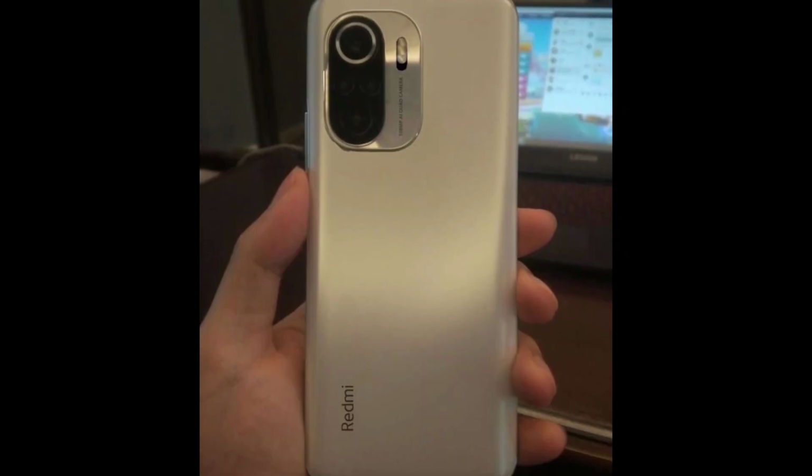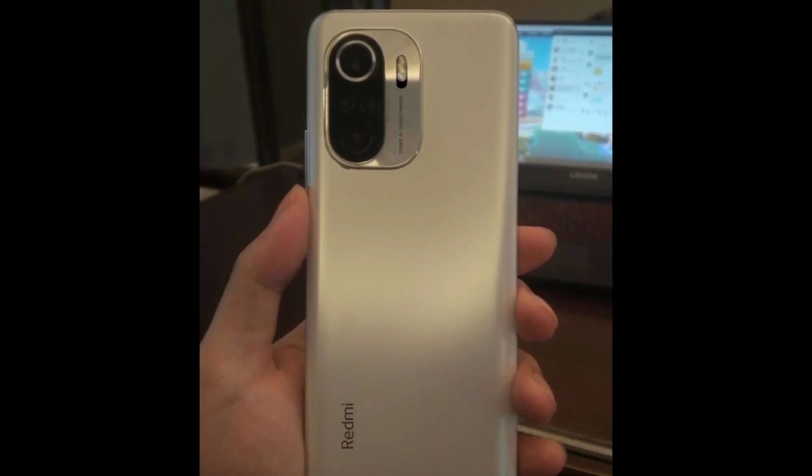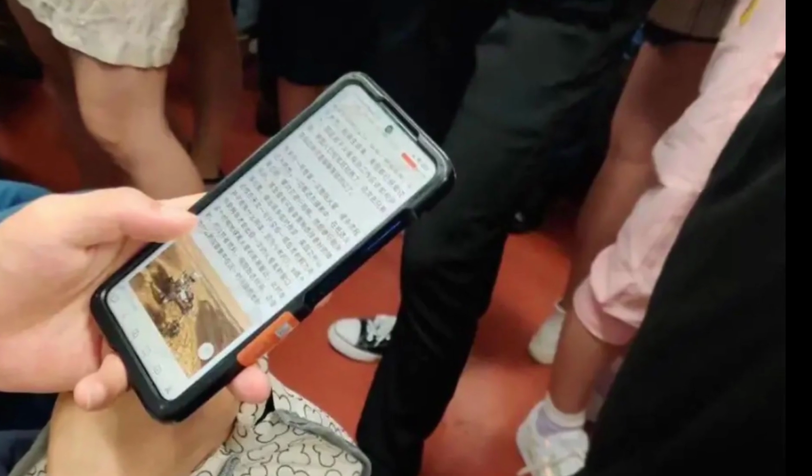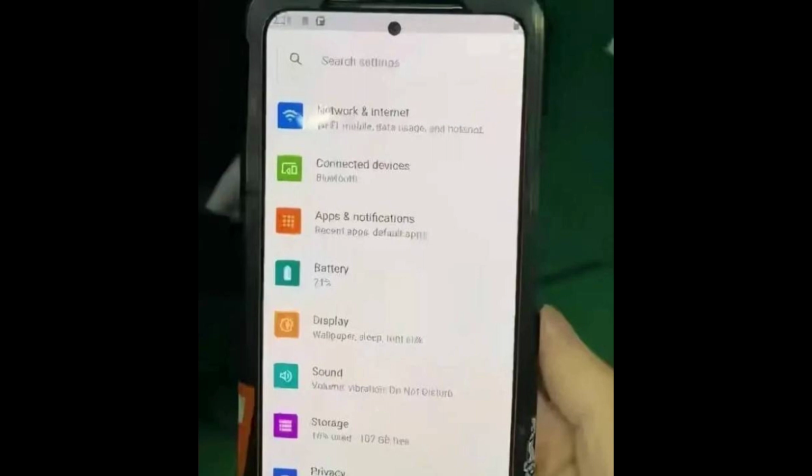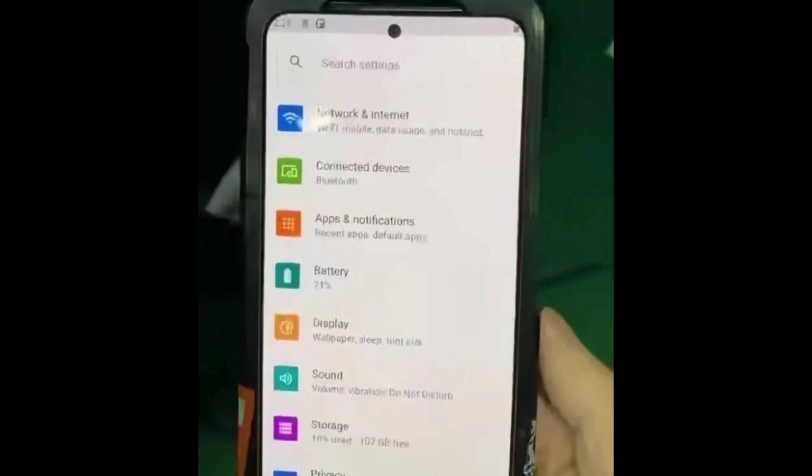So let me know what are your opinions about this leaked pic of Redmi K40 in comments below. As we have mentioned earlier, the phone is expected to launch on 25th of February, so not a long wait, and just stay tuned with us for any latest coverage on this phone.